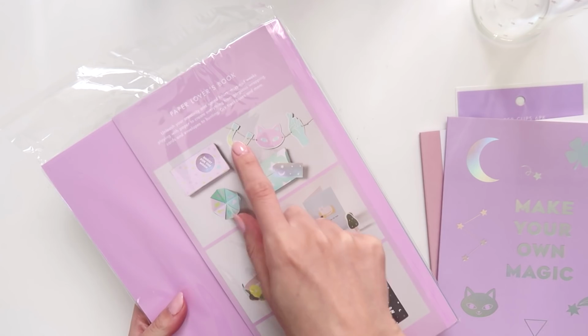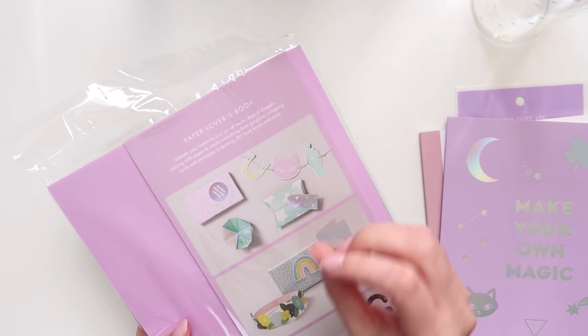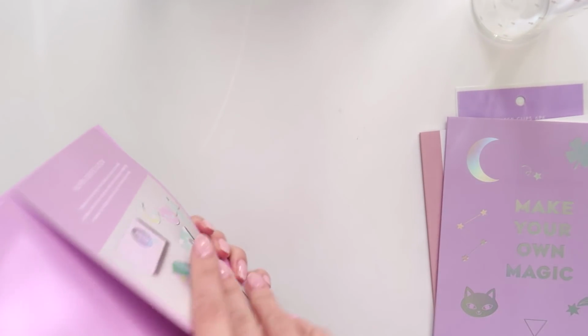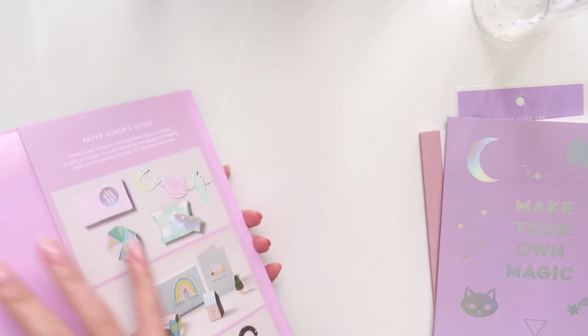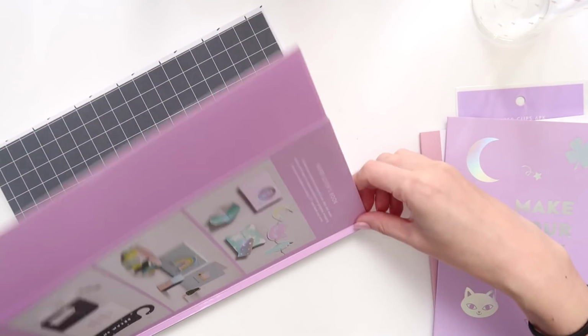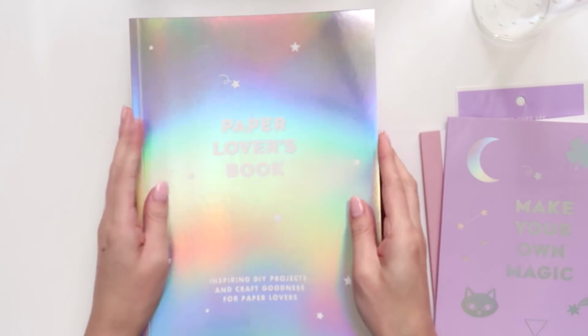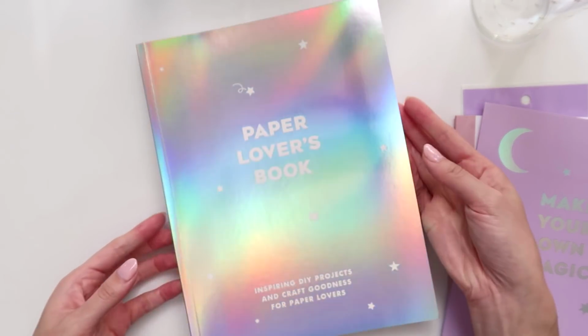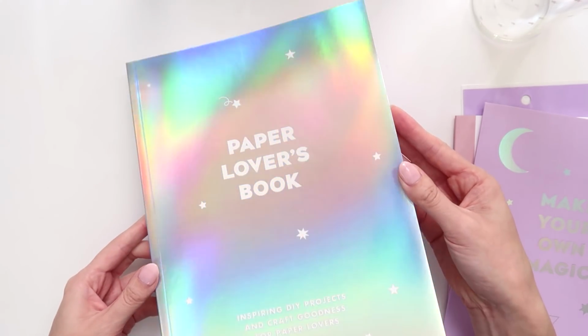See, there's another way you could use the tags. You could string them along like a banner. Yeah, and I found these actually come in really handy, especially around birthdays or Christmas or times like that, because I can wrap presents and have a specific theme to them. So this is the cover. It's such a cool cover. I mean, can you blame me for being completely drawn into the holographic collection they had?